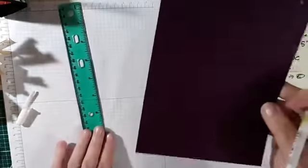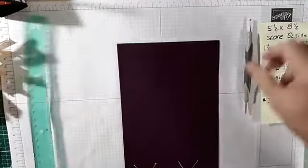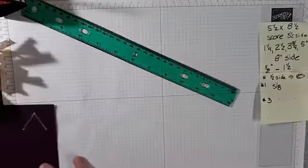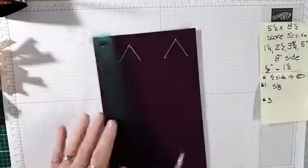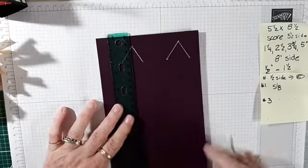But you want to use your score tool, not draw a line. So let me score the other end. You're going to do the exact same thing. Okay. So I forgot to measure that side, so I'm just going to take my ruler. We make a little mark.